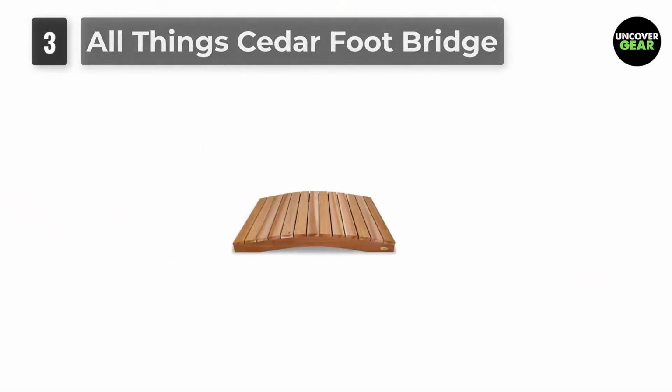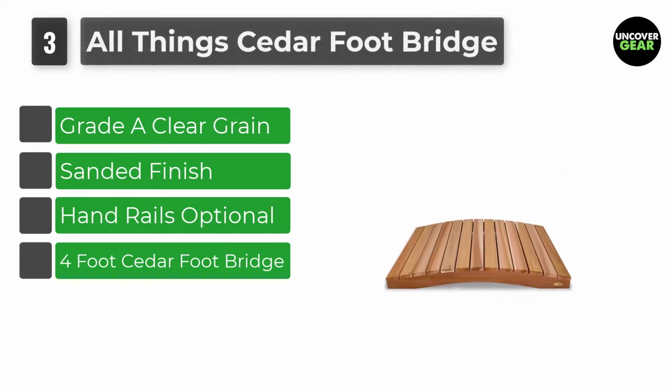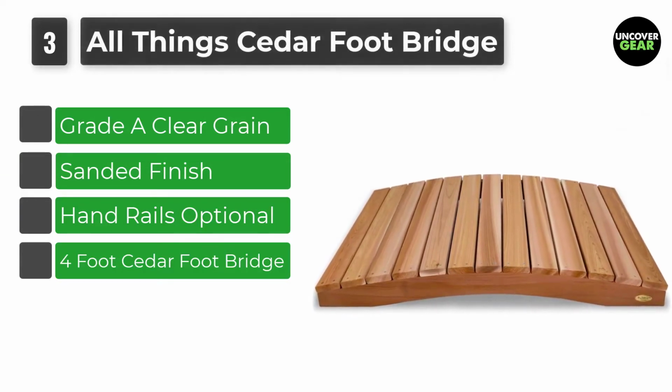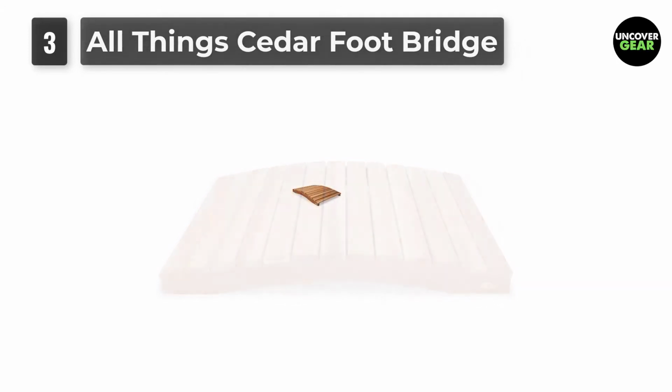Number 3. All Things Cedar Foot Bridge. This All Things Garden Bridge is a very simple product with only a surface that has no rails or pillars for support. This bridge is designed to be very simple, and it is specifically for people who do not want a backyard bridge to be highly visible from their standpoint.